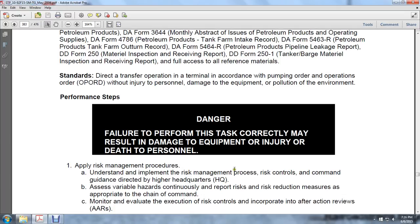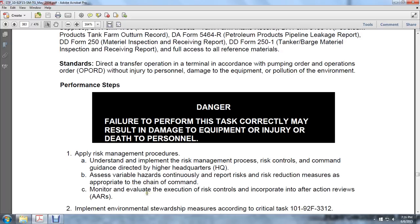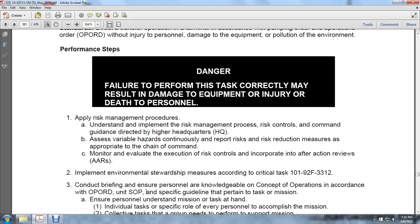Understand implementation of the risk management process, risk control, command guidance directed from higher headquarters. Assess variable hazards, continuous risk, report risk reductions, and measures appropriate to the chain of command. Monitor, evaluate execution of risk controls, and incorporate after action reviews, AARs. Implement environmental stewardship measures according to critical task 101-92F-3312.